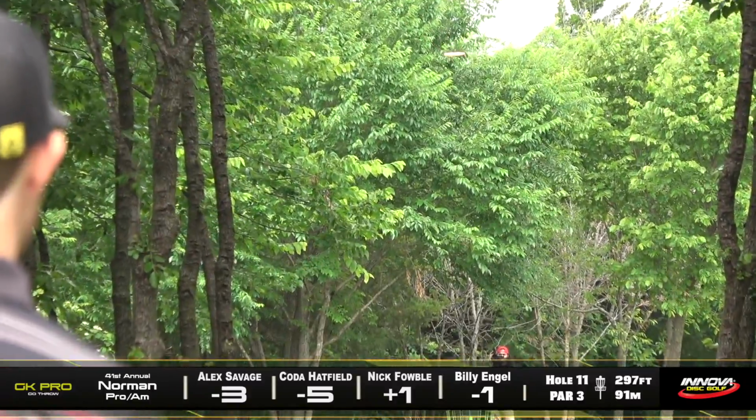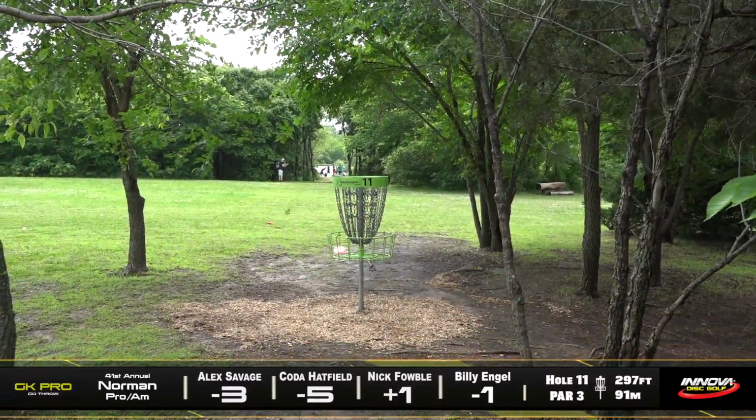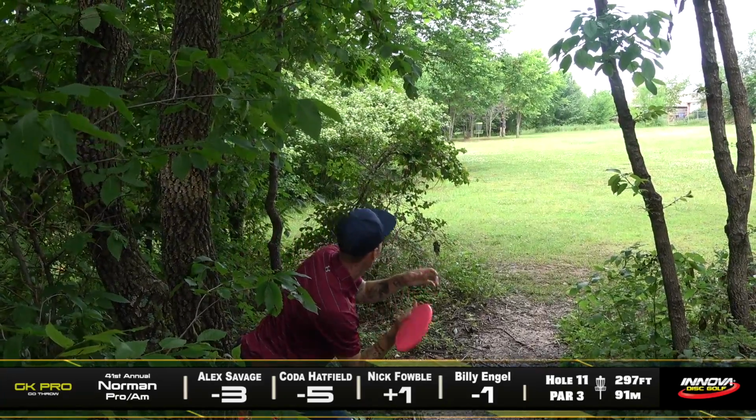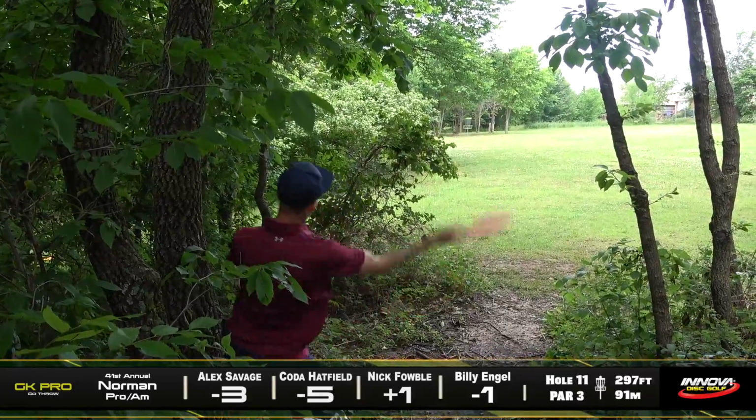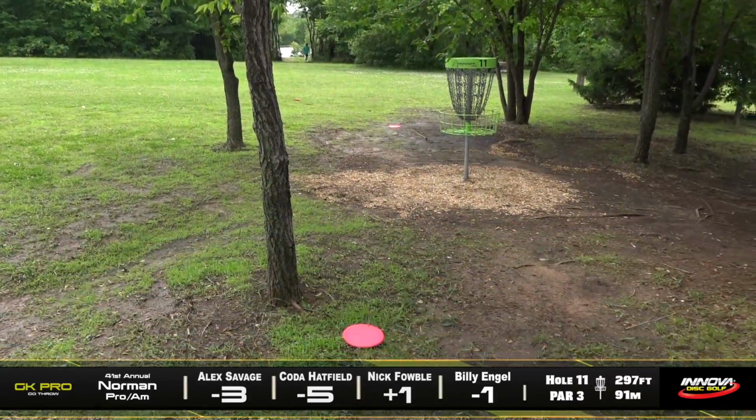Billy, pure in the gap. It's going dead center, and... Oh, that's actually a really good tree, because that was fading down that hill on the left side. I mean, it's a good play as well. Just throw it high and straight, and the basket's right underneath those trees, so if you crash into the trees, you're going to be right next to the basket.